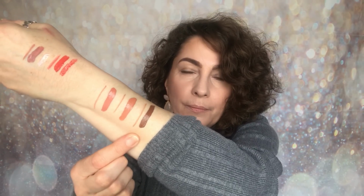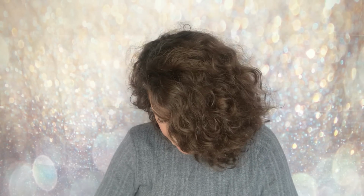Then we have the third, and the lip liner is called Suede. And oops, the liquid lipstick, if I can get that out, is called, what's this one called? Dear Lover. So that is the third duo, that one there. And then the very last one, the lip liner is called Plump Up. A little bit more pink toned in this one. And then the liquid lip is called Perfect Pout. So there's that combination there.